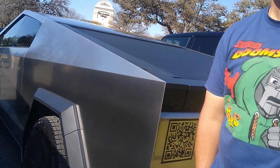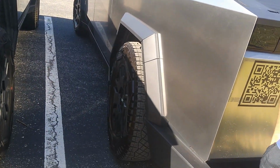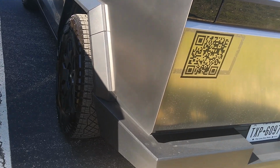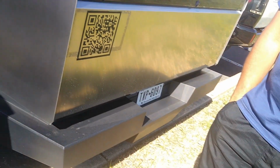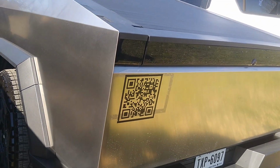So I have not seen the Cybertruck come through yet, but I'm just getting a glimmer. I got a little more warranty left on this thing. Hopefully 5 years, right? Or is it 100,000 miles? No, it's 150,000, 8 years or something like that. Oh, 150,000, that's fantastic. So it'll be a while before I see a Cybertruck coming through.